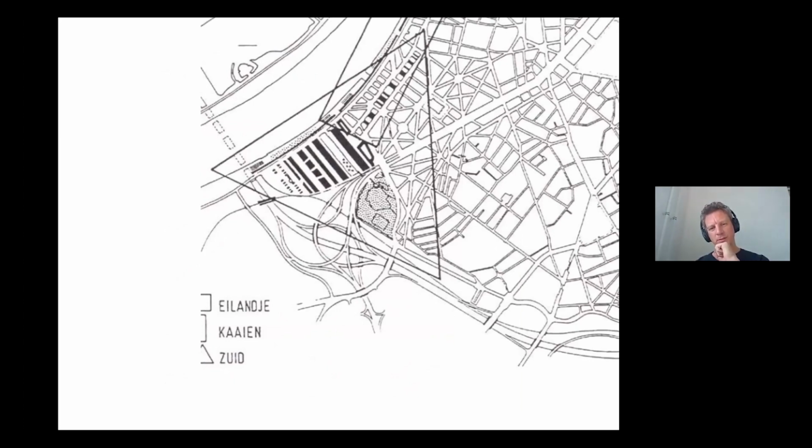very influential competition. But what is striking is that infrastructure is taken for granted, is seen as a fait accompli, as something that you cannot change. And the remnants of the infrastructure are filled in and given meaning, very interesting meaning.